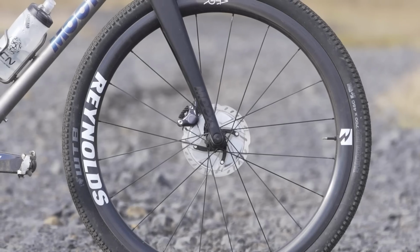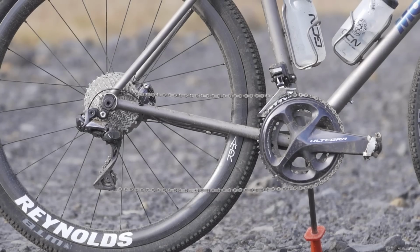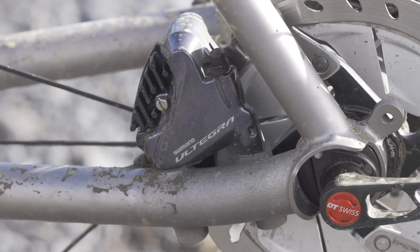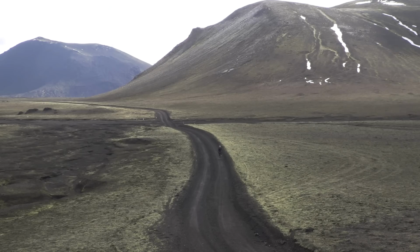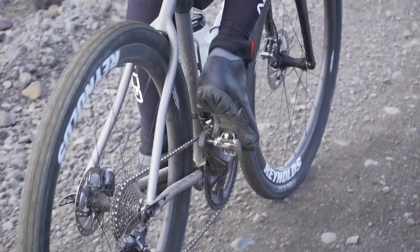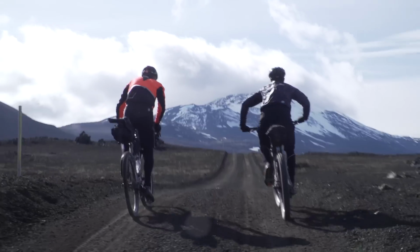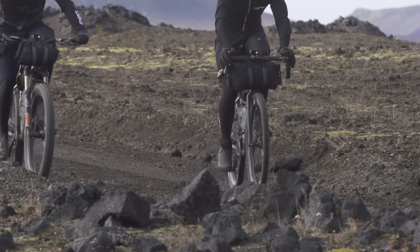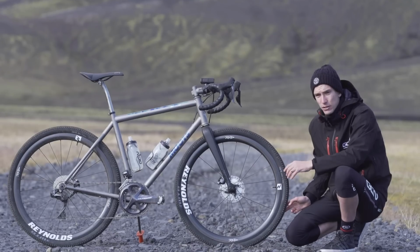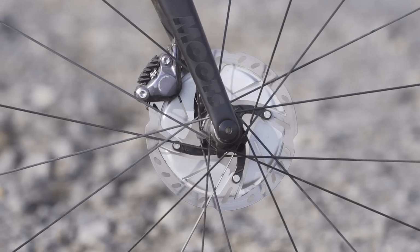It has disc brakes, of course, but one of the cool things about this one is that when you look at the flat mount for the brake at the back, it's not made from the same kind of tubing as the rest of the frame, and that is because it's made instead with additive layer manufacturing. So basically, a 3D printed brake mount and dropout. As you might expect from a disc bike, it has through axles, 142/12 at the back and 100/12 up front.